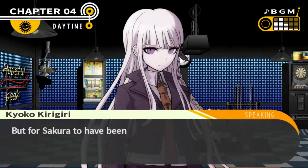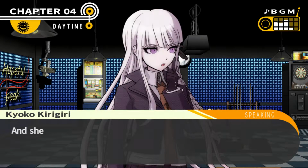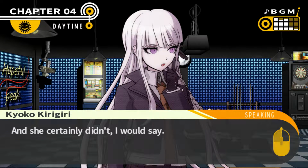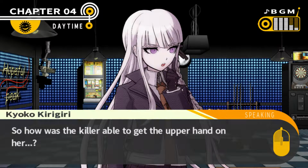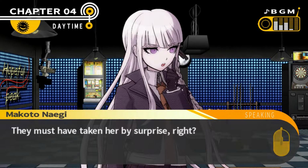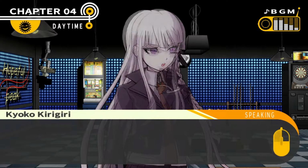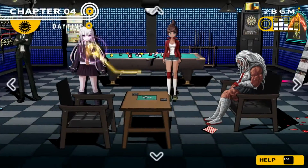I guess. But for Sakura to have been killed. Yeah, she's not the type who would go down without a fight. And she certainly didn't, I would say. She was the ultimate martial artist, strong in body, mind, and spirit. So how was the killer able to get the upper hand on her? I wonder, did someone get the upper hand? They must have taken her by surprise, right? Certainly they wouldn't need to if they expected to stand any chance against her.